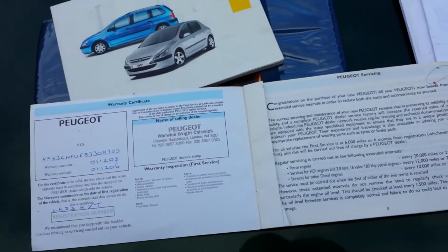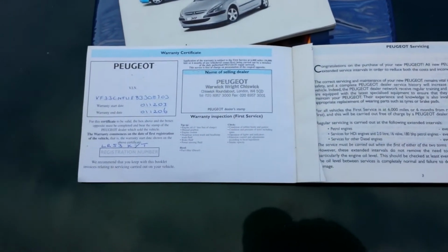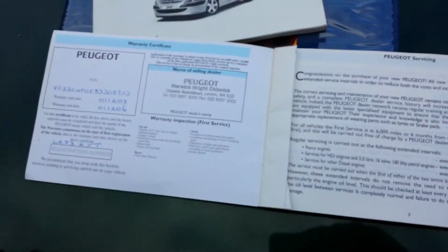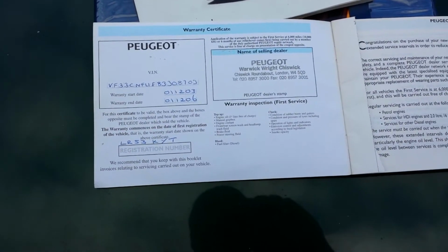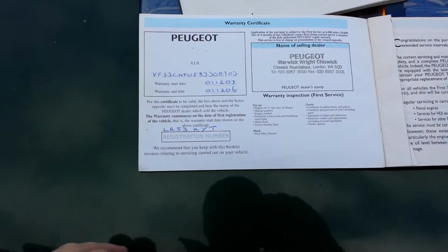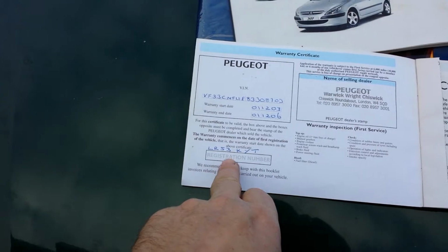Okay, welcome to the service history section then for this Peugeot 307. So I've got the owner's manual there. We do have a spare key. I've got the V5 in the folder. 4 keepers on the car. HPI clear, no outstanding finance, not a CAT C or D or anything like that.